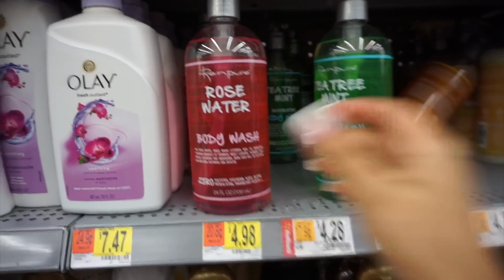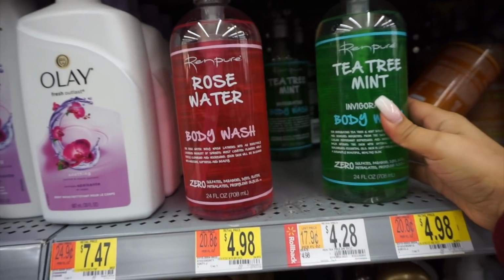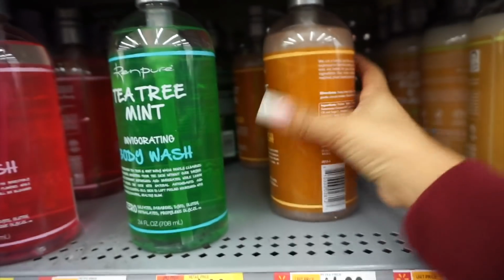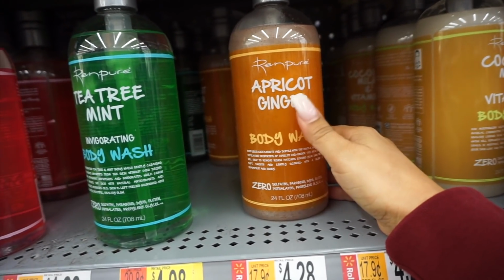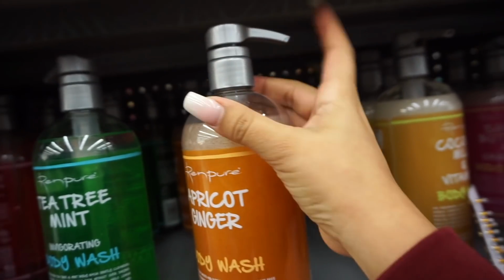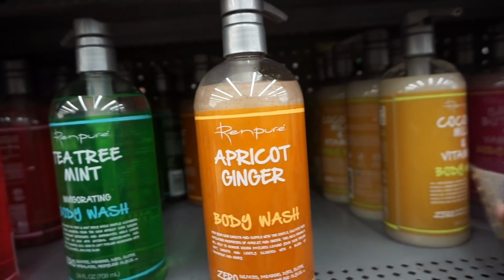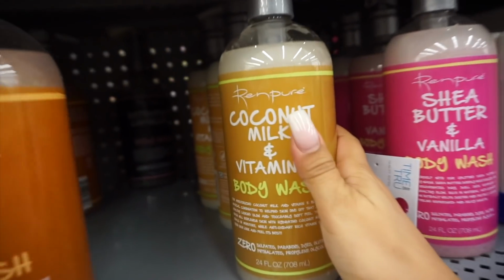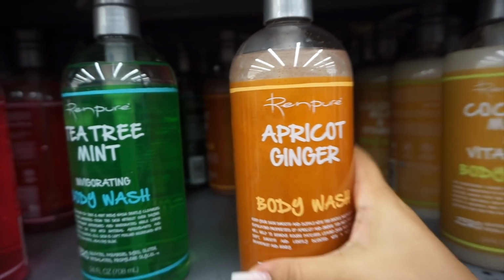Okay, so I just saw this brand Rainforest, and I've never tried this before, so I'm kind of curious to see how it works. This one sounds super yummy. Apricot ginger, and it's a body wash, and I love that it has a pump. It just makes it so much easier to dispense. So I think I'm gonna take this one because I always take anything that's coconut, so this one has a little bit of beets in it, so let's try this one.